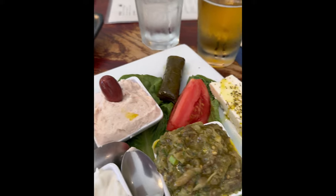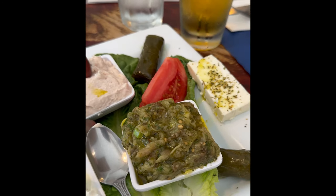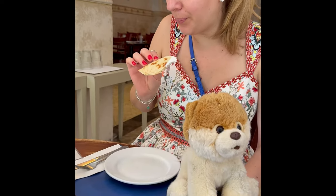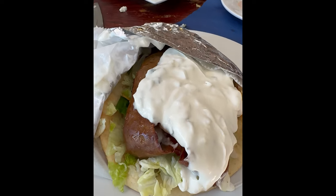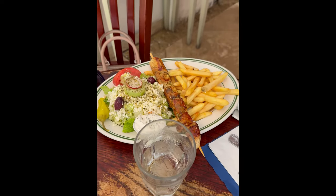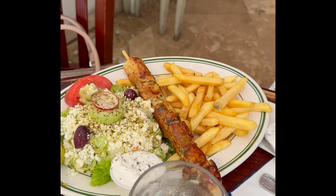What's the pink one again? Tiramisu salata, and then eggplant. Pita. Beautiful. Maria's is definitely worth a visit. Get some of the Greek beer too.